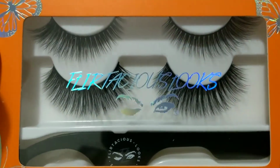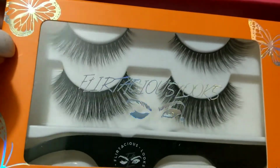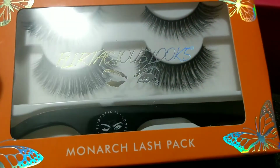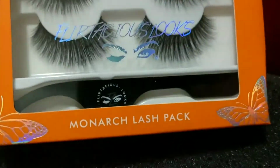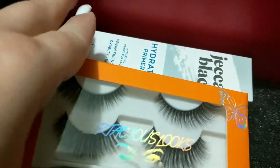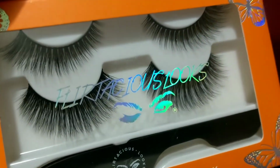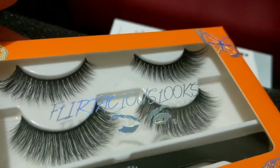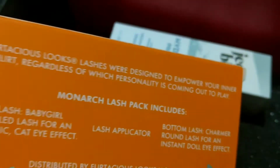Alright, the next item I got, look at this, lashes. I think the last time I received lashes was from Glamnetic, also a Boxycharm. So this one, Monarch Lash Pack. This is also going for a giveaway, and look, it even brings the applicator, which is really cool. They look dramatic, but not too much. I guess in the middle. I would even say still more on the light side. I like my lashes more dramatic.